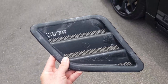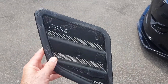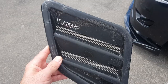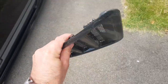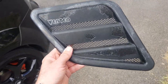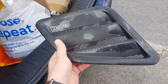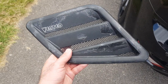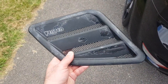So we managed to get the original M vents off without breaking, which is ideal. So I've got two M vents which have got the grills on, so spare, or might put them up for sale. I guess they probably just need a good sand, and then could be utilized. But at least they'll come off in one piece.